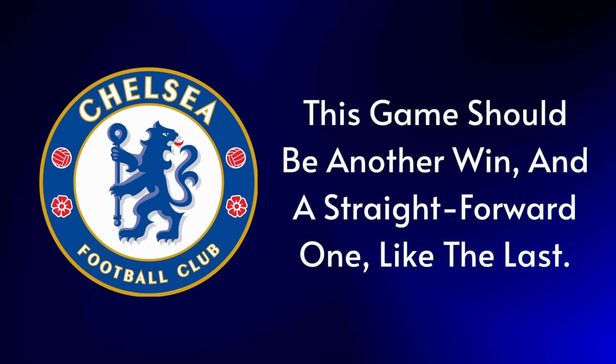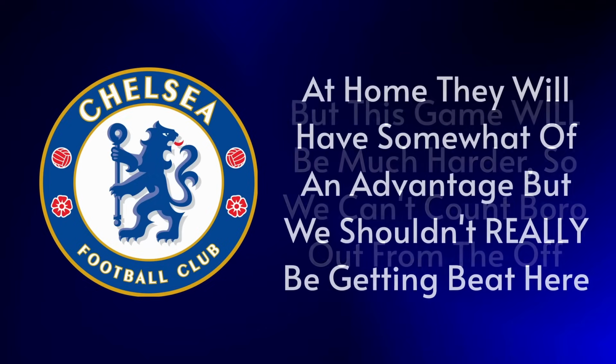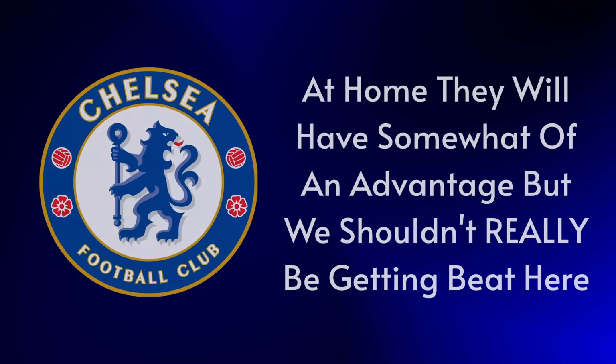Alright, so how will we play? Well, I think that this game should be like the last, a convincing win. That being said, I think this will almost certainly be a tougher game. Boro just feel much more like a team that can beat us than Preston ever did, and at home they have all the advantages they could possibly get.